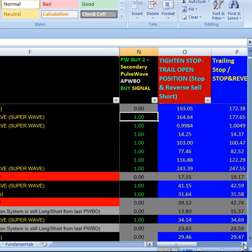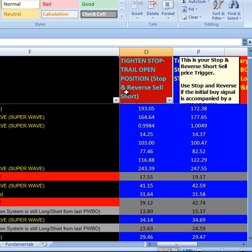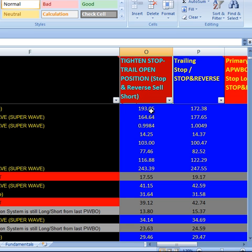Also, when you get those signals in your primary pulse wave status, the ones that tell you to tighten up your stop regardless, this is what you're going to use right here. Tighten stop, trail open position, stop and reverse, sell short. That's what this is, okay? So you want to take a look at those.